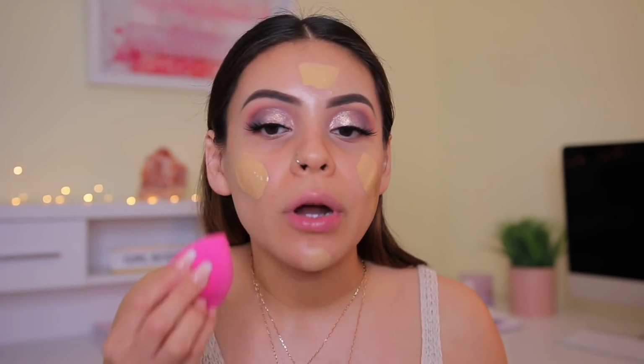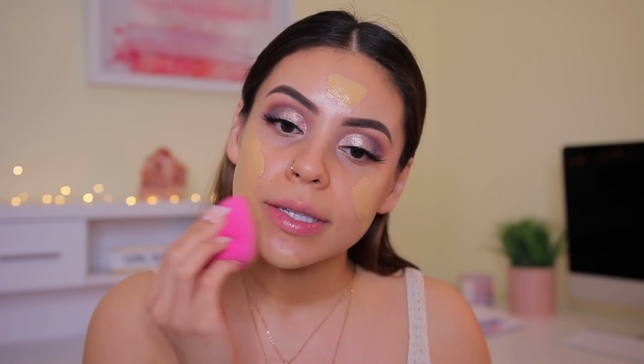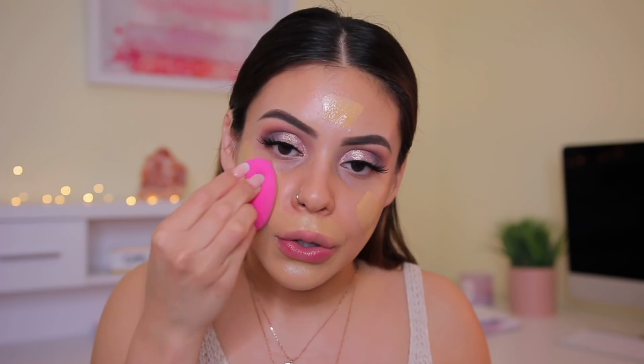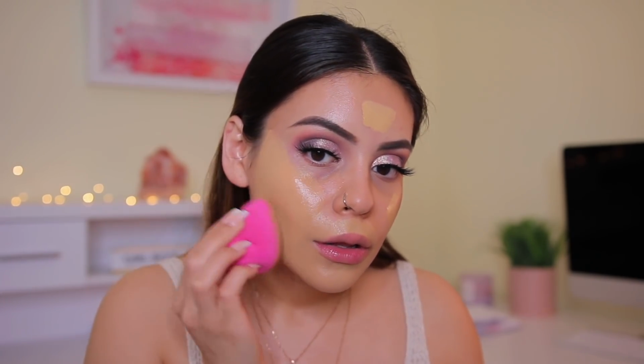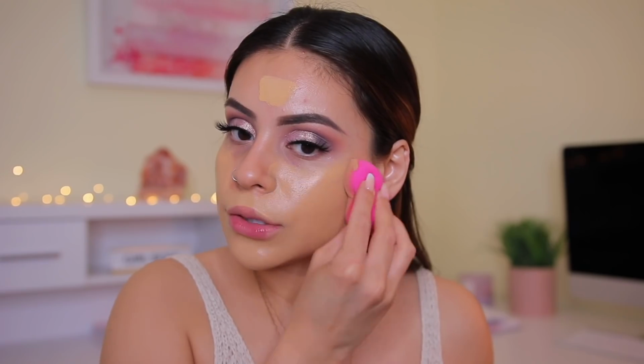I was looking through my products and I'm like, you know what? Let me whip it out because it's been quite some time since I've used this. I love this though. It really is a good foundation. Look at that coverage. It's so creamy, and from what I can remember, it's really natural on the skin and it's really fresh and long wearing, and you know, everything that we want in a foundation.